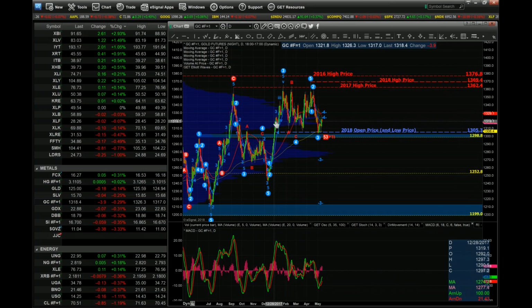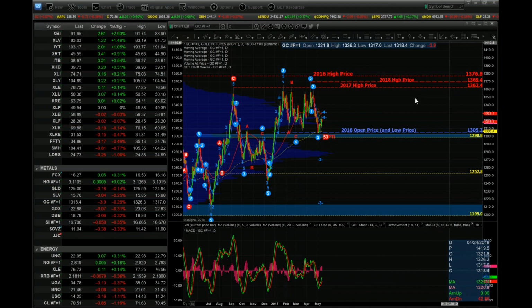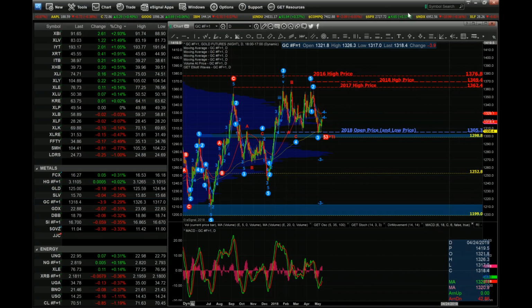2018, right at the beginning right here. And we've just traded in this very choppy range. Gold tends to be a very technical instrument to trade, meaning it tends to trade the technical patterns very well. So that is the range that we've been in, high to low for this year.